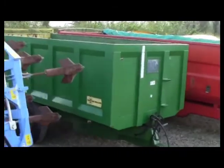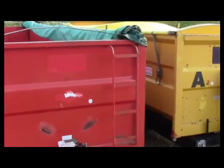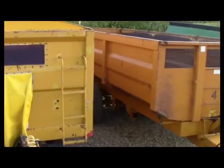We have a selection of our trailers. Normally have a good selection of 12, 14 ton tipping trailers.